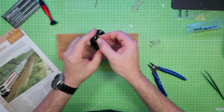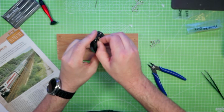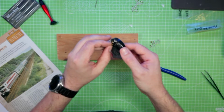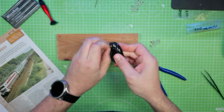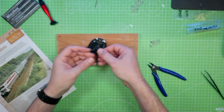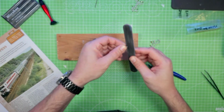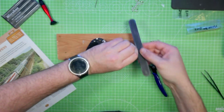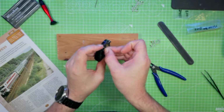So we get that one popped in there, hopefully. Obviously, I don't mind them being tight because it's less likely to fall out, but ideally want it to be able to be pushed all the way in. Still not going in all the way, so let's just take off a bit of this peg. Possibly the thickness of the paint that's just preventing it from going in.